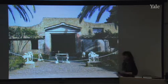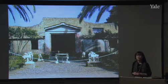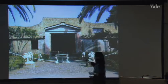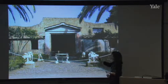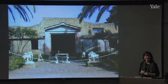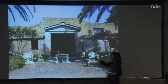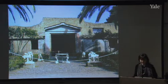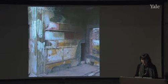This gives you some sense also of the kind of decorative sculpture there would have been in buildings like this, the marble tables, these wonderful statues. There are two of them of stags being attacked by hounds, and these stags are what have given this house its name, the House of the Stags.